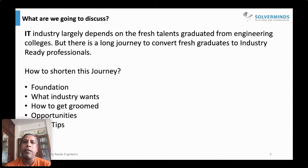This is something I want to connect back to how the industry works. The industry largely depends on the fresh talents or fresh graduates who come out of engineering colleges or arts and science colleges every year. They are the core dependent people for any industry. You name it, whether it's an international company or a domestic startup, or any type of industry, they largely depend on the fresh graduates who come out of engineering and arts colleges every year.